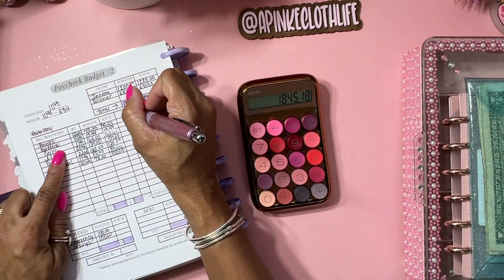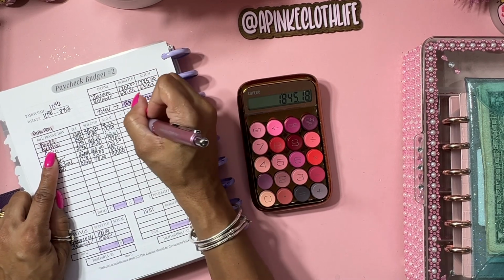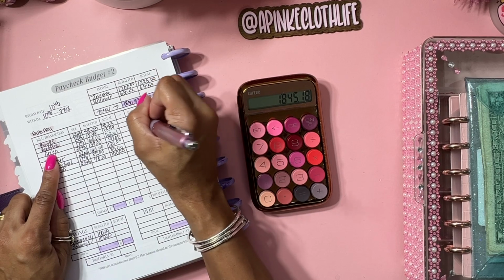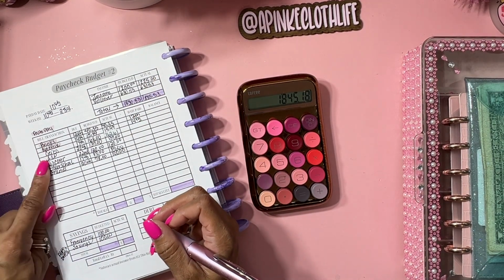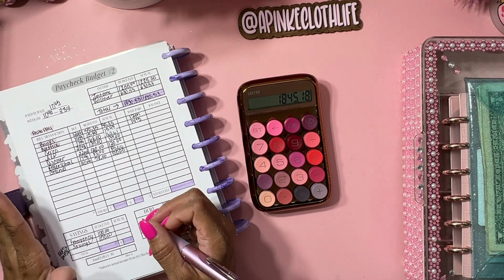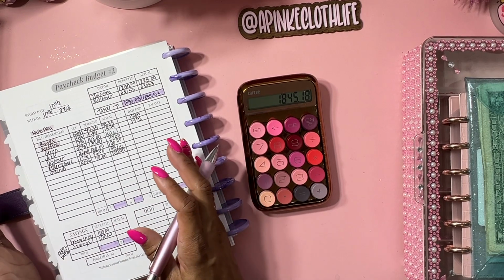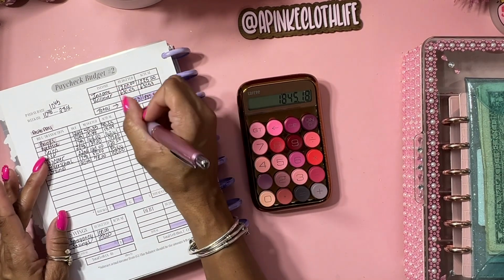So the date paid would actually be the 10th. Well, this will be the 12th. Sorry about that. And this will be the 14th because these are automatic payments. So these come out on those certain dates, and that's why I just pretty much put those for those dates. But I just let the money sit there. I know that that money is not mine and I can't use it.